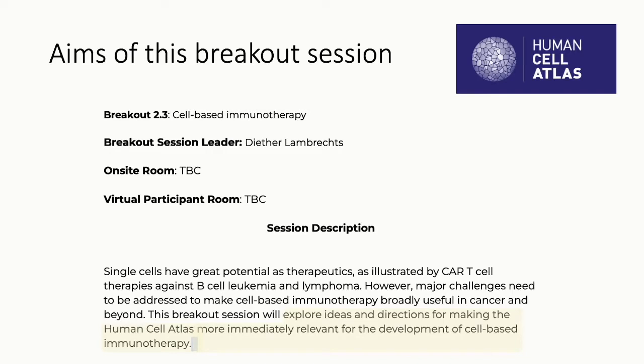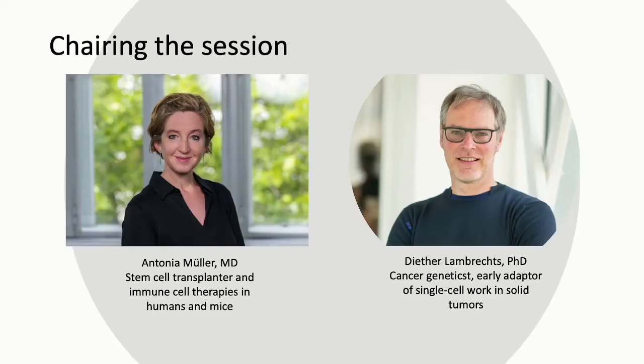So the aim of this session, which will be shared not only by me, but also by Antonia, and we will introduce ourselves soon, is really to explore ideas and directions for making the Human Cell Atlas more relevant, immediately relevant for the development of cell-based immunotherapies. This, of course, will have a focus on oncology, but not just oncology, also other diseases can be discussed.